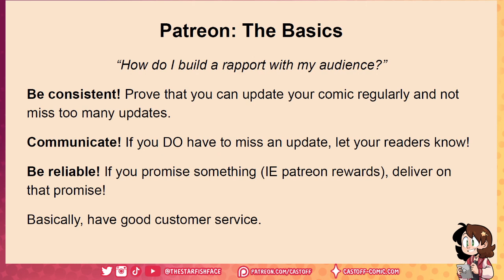But, again, going back to the PowerPoint. How do you build a rapport with your audience? How do you make yourself worth supporting? How do you make people trust you and want to support you? You have to be consistent. You have to prove that you can update your comic regularly and not miss too many updates.